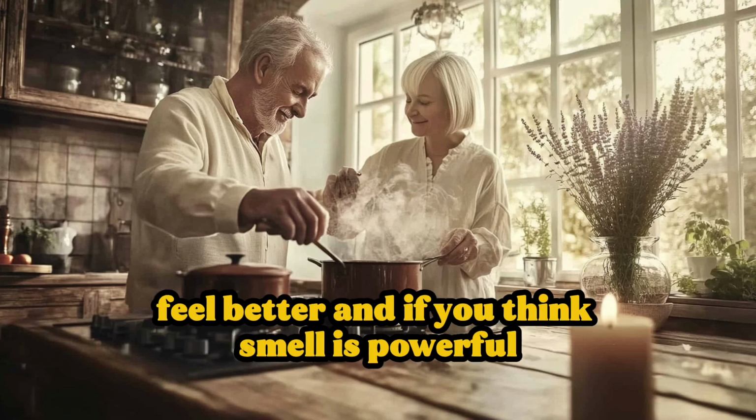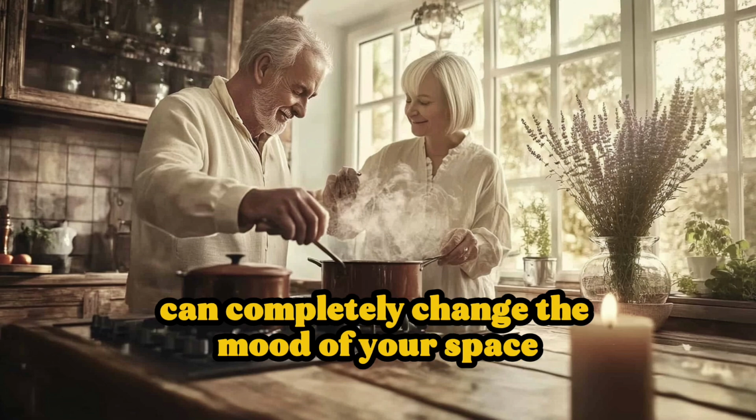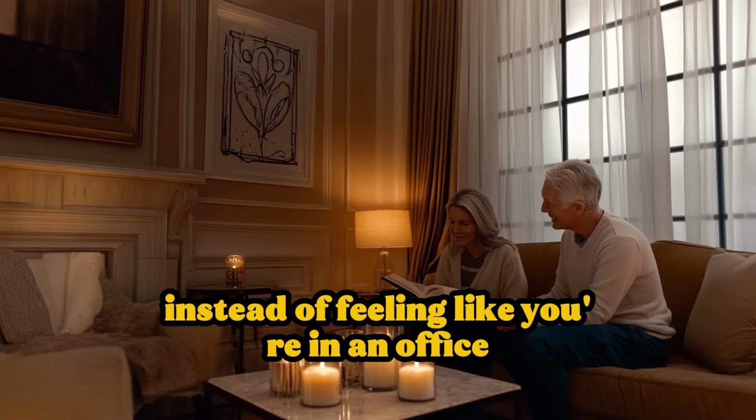And if you think smell is powerful, wait until we talk about how proper lighting can completely change the mood of your space. Tip number 23. Use lighting to set the mood, instead of feeling like you're in an office.